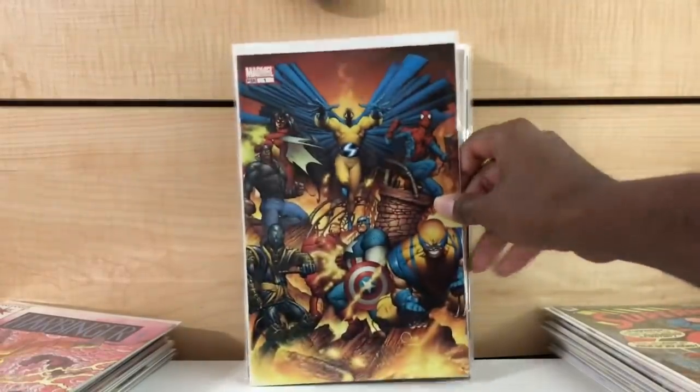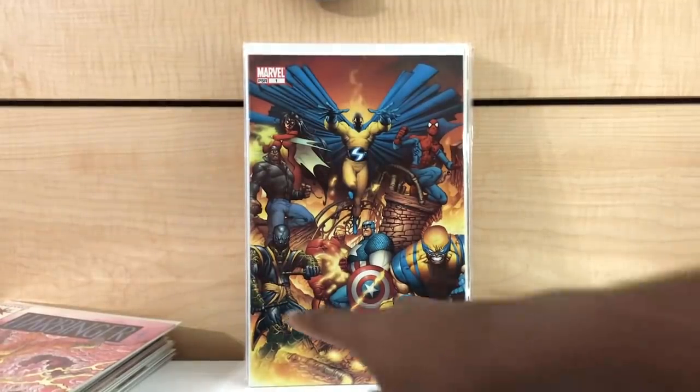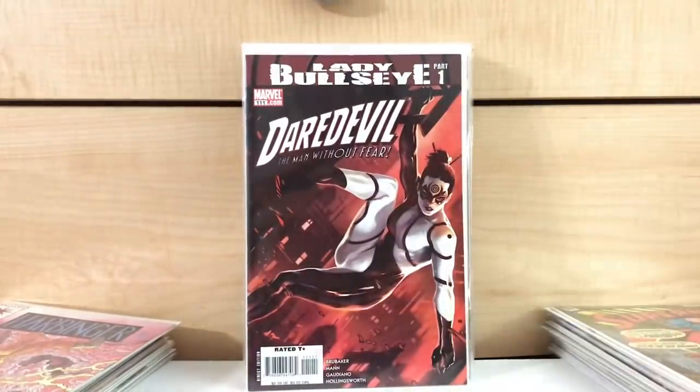Found myself a copy of New Avengers #1, the Virgin variant. The Joe Quesada. Oh, see, there's what's-his-face right there. Found that for $2. Got this for $2.